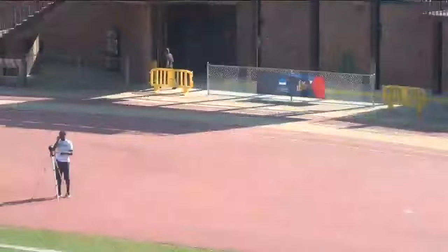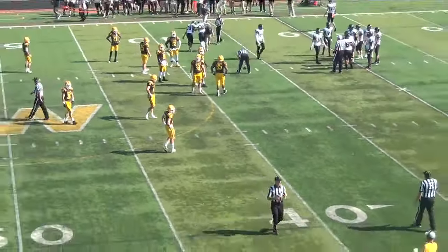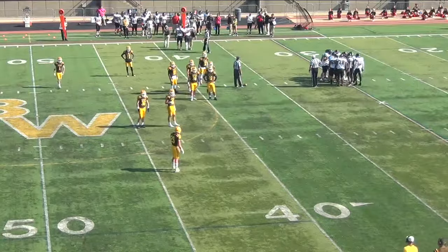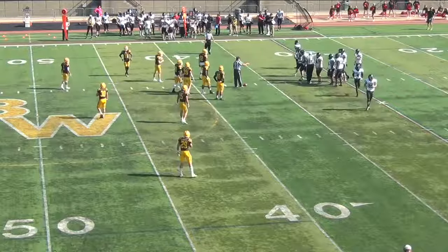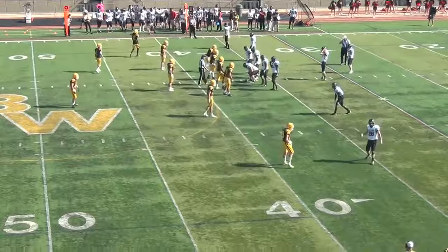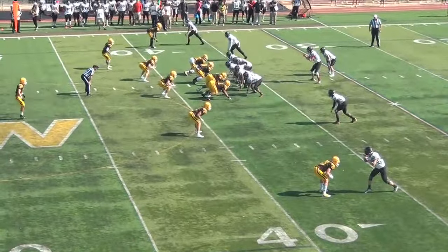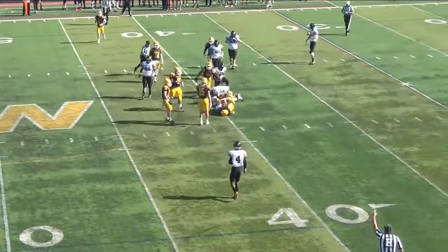Taking a look back at that last drive, the 38-yard field goal by Joe Simonis capped off a 16-play, 72-yard drive that took 7 minutes and 23 seconds off the clock. And this game is moving fast because both teams are committing to the run. So when you get a 7-minute and 23-second possession, you're talking about taking off half a quarter, basically what amounts to 10 to 12 minutes of real time. That's huge if you're continuing to give up those chunk plays against Muskingum's offense.